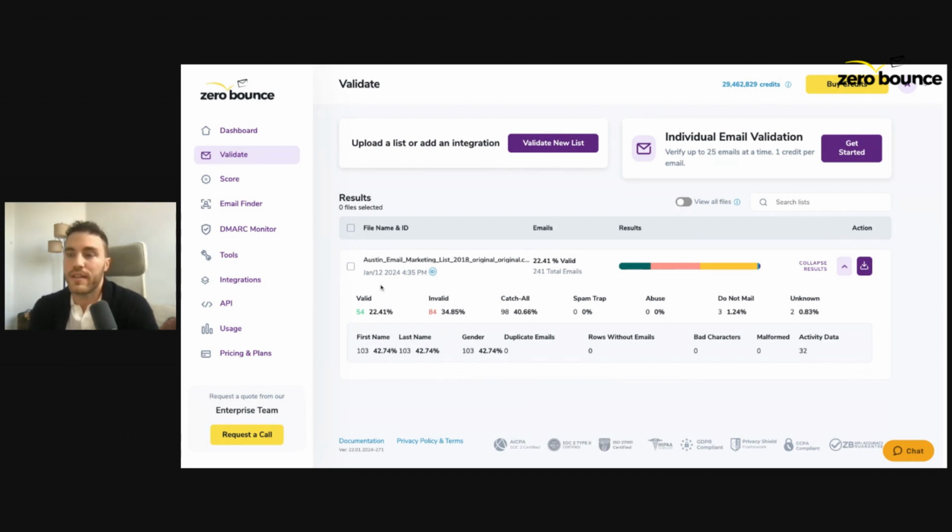So here you can see a breakdown of the results. We have a couple status categories ranging from valid to invalid, catch-all, spam trap, abuse, do not mail, and unknown. And then once you're ready, you can download the results right here. You'll get a zip file with all of the results segmented into their respective categories. And that's it. That's the fast demo of the process. You just upload the list, we validate it, and then you download the results, and then you can take that list and do what you need to. So it's a very simple, straightforward process, very user-friendly.